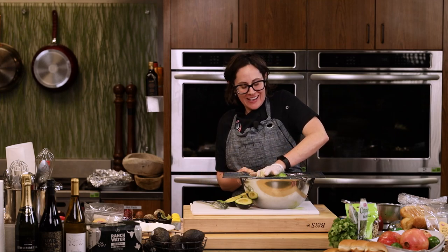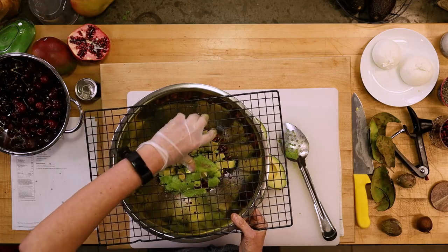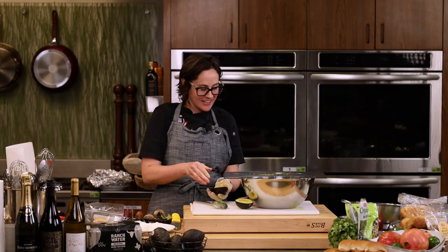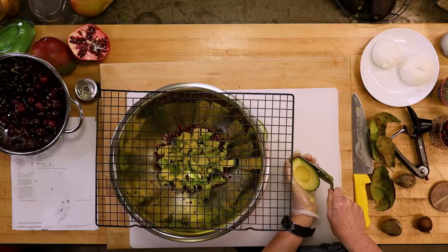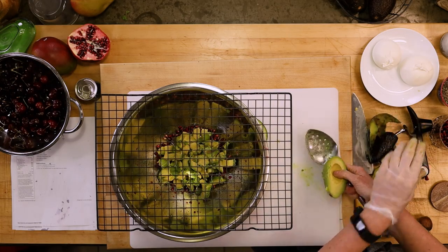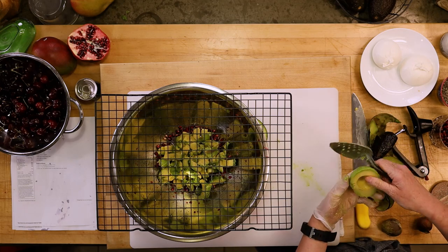Until you do it, you do it and you're like, that was really satisfying. It's really satisfying. You're not kidding. Pushing it through just makes it, I love it, right? I love this. The easiest dice you'll ever do. It really is. I wish we had more things that we could push.